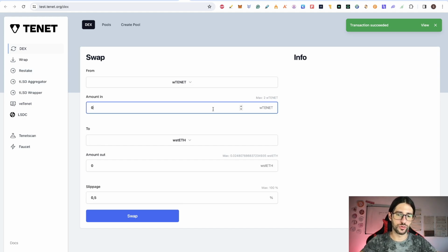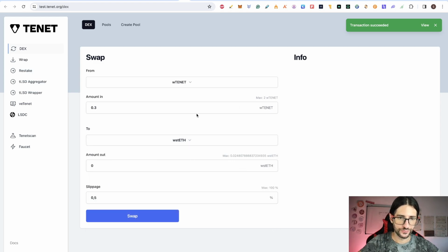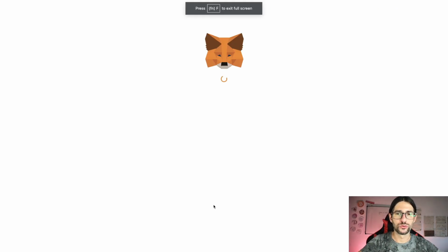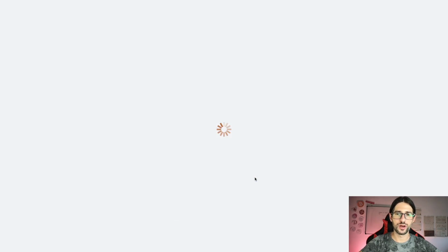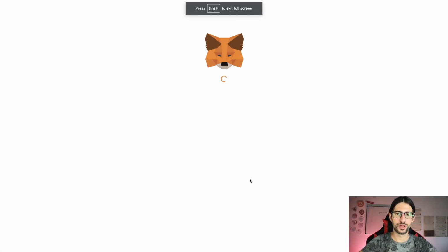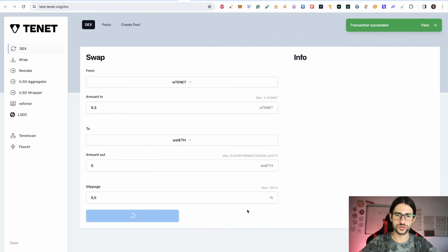So I will put 0.3, and here you have the list of other tokens that you can get. So I will do it for wrapped Ethereum. Click on swap. You need to confirm how much you allow to spend here, approve it. And after that, you will be asked to pay the transaction fee. So of course, pay the gas fee here. So the transaction goes through.